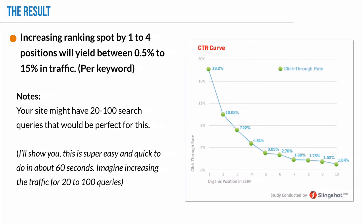So imagine that you do this process for 20 or even 100 queries on your website. I'll show you it's super simple, super quick to do per query. If you do this for, let's say, 100 queries, you're going to have 100 keywords that are all bringing in more traffic. So you can see how this adds up really quickly and could increase your overall site traffic or the traffic for your client's website. This is a no-brainer. You don't need to think, you don't need to negotiate, you don't need to email anyone. This is a really easy one to do.